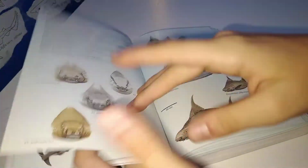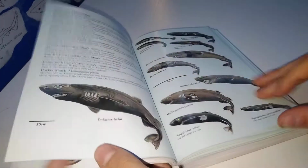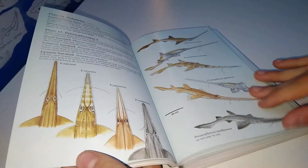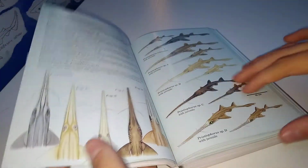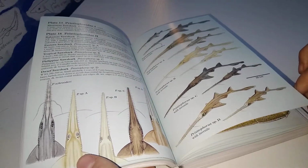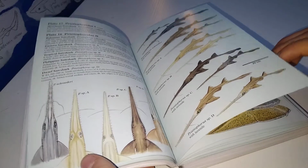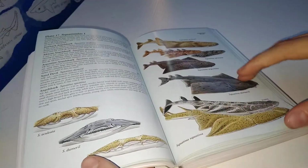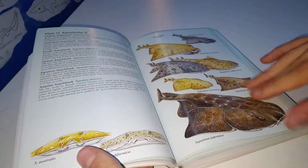With the giants. All right, now we're getting into the rough sharks and kitefin sharks and the sleeper sharks too. Anyways, now we're with the angel sharks.